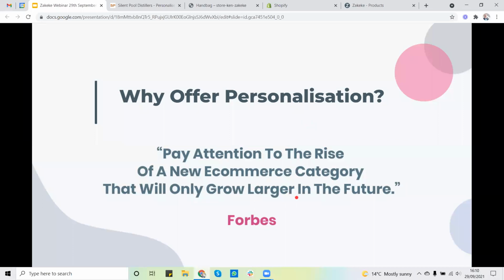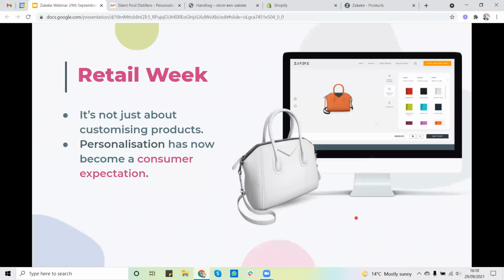So why offer personalization? Forbes have said that this new e-commerce category will only grow larger in the future. People expect to see customizable products on your websites. Retail Week said it's not just about customizing products. Personalization has now become a consumer expectation, especially over the last year because of the COVID crisis. People aren't going into shops, but when they go online, they want to buy a product that is exactly what they need rather than a box off the shelf.